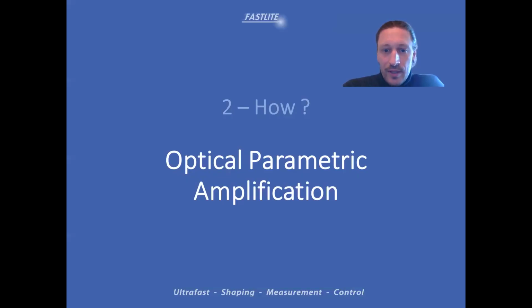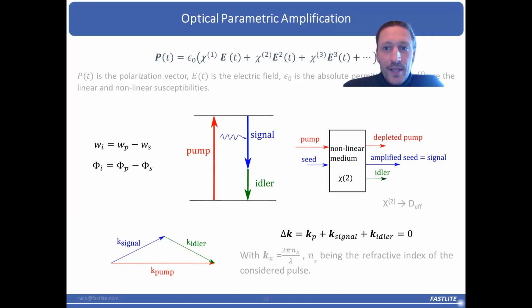Now, how do we do that? So we are using the optical parametric amplification process that has already been described by our colleague this morning. And here is the equation.